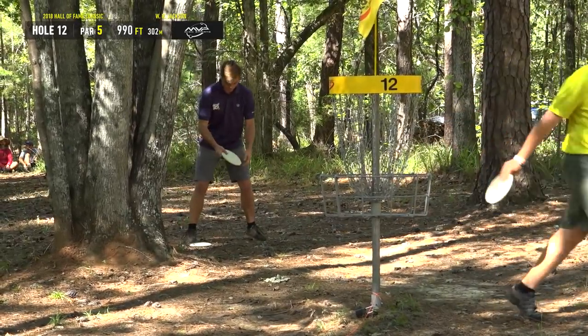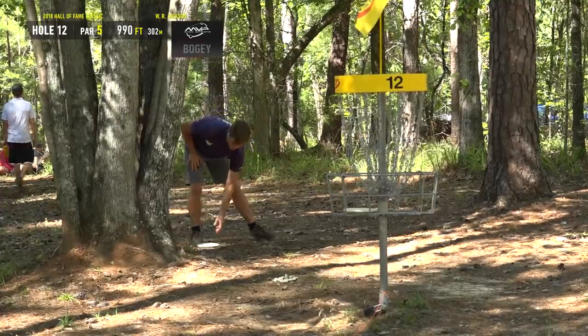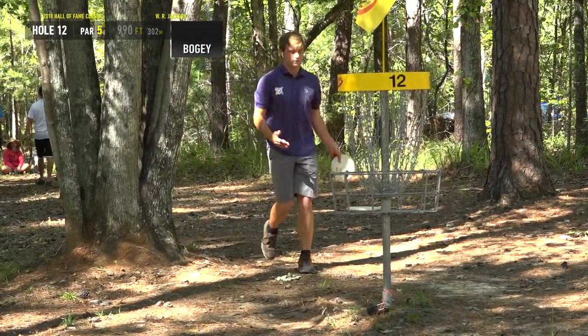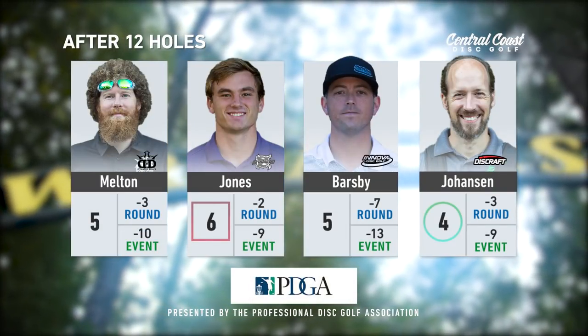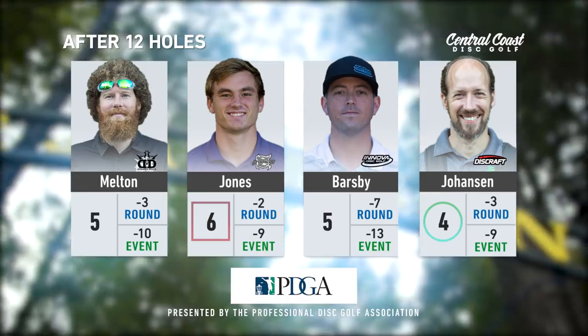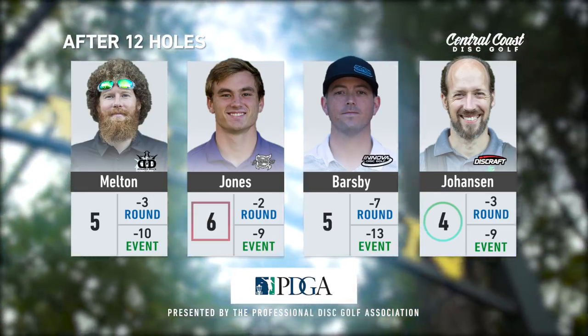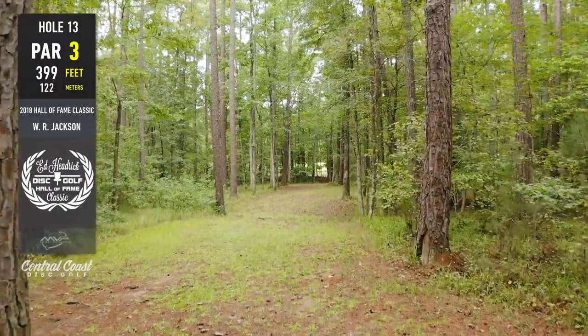Everybody else cleaning up their pars. Gonna be a bogey for me. Yeah. Not a very well played hole. I think I was off the fairway, off the fairway, off the fairway, off the fairway, outside the circle. I think that's probably right. On six shots, none of them get a fairway hit, that's not good. Not how you draw it up.